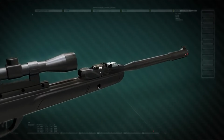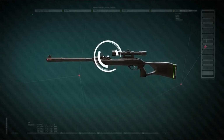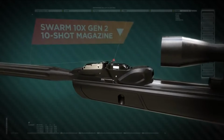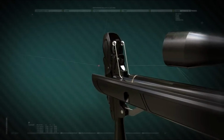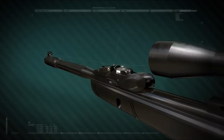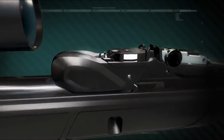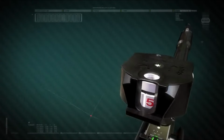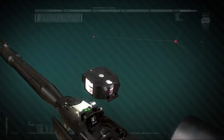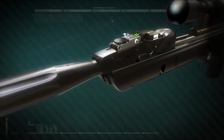The precision trigger system, known as CAT, Custom Action Trigger, allows you to independently adjust the first and second stages for a customized trigger pull that feels just right. No more fighting against a trigger that doesn't match your shooting style. To top it all off, the recoil-reducing rail minimizes stress on your scope, ensuring you can focus on accuracy without worrying about damaging your equipment.